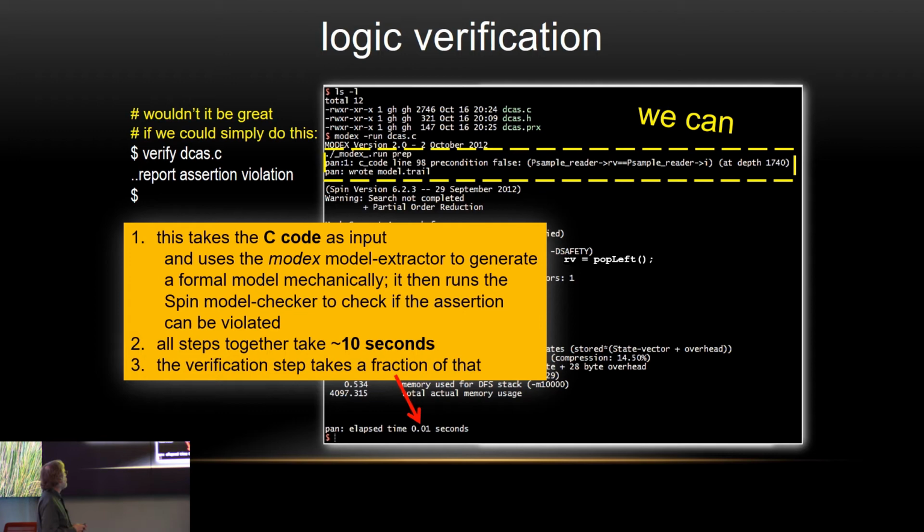So what happens in those 10 seconds? There's a model extractor that reads the C code as a C parser and builds a model from that code with a little bit of guidance from me. And it compiles that code, runs the model checker over the code, finds a path to the assertion violation, and reports it. That step is very quick in this case. If the code gets a lot more complicated, or if you have more readers and writers, or you start to put 100 elements into the queue, then you know time will go up.